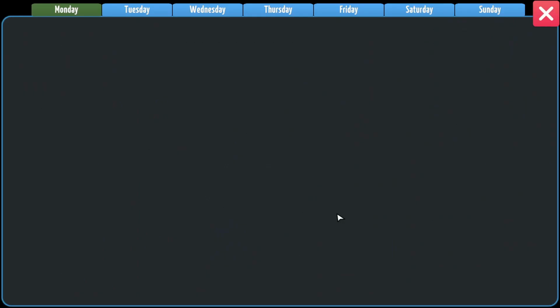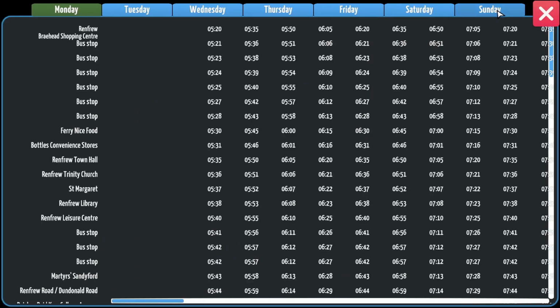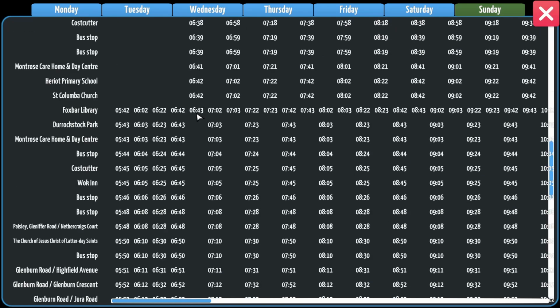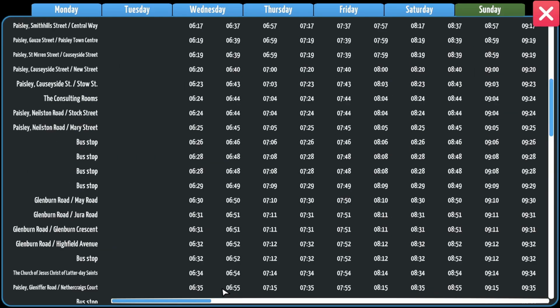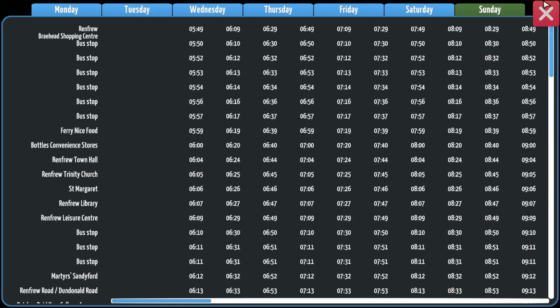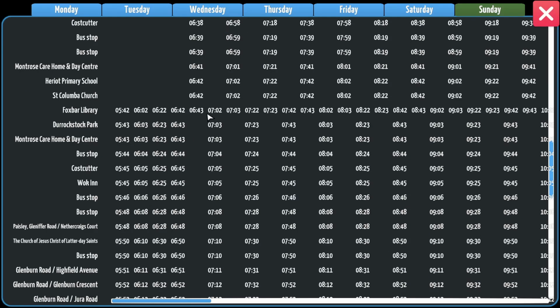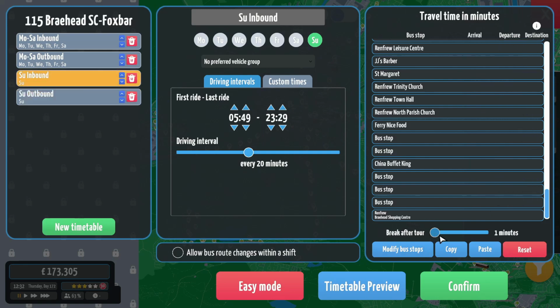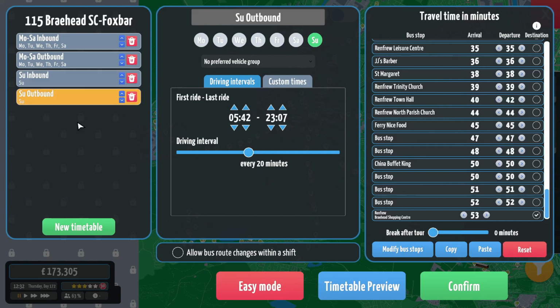And then Sunday, I assume it's something similar. No, they've actually got loads of time at Foxbar Library. And then 7:55. Oh, they've got loads of time at both ends, that's great. So Foxbar Library, they've got almost 20 minutes. So I'll give them 15 minutes of break.